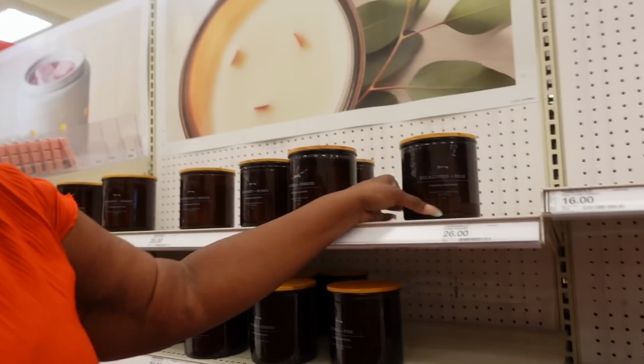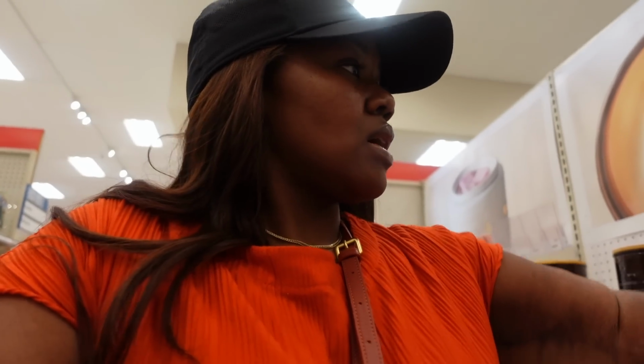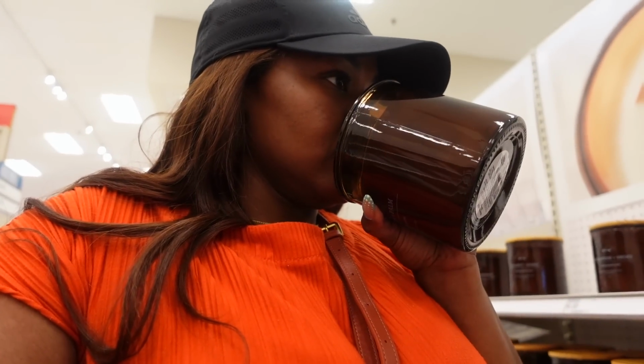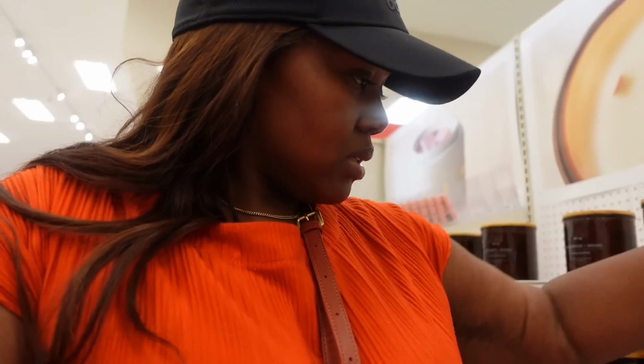All right, so I'm here in Target. Oh Lord, my thing broke, y'all, hold on. All right, so in Target and I'm on the candle aisle. This was not on my list, but I wanted to just smell these. Eucalyptus and palm smells good if you like calming scents. This smells really good.